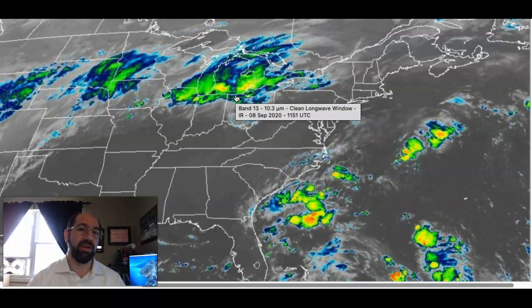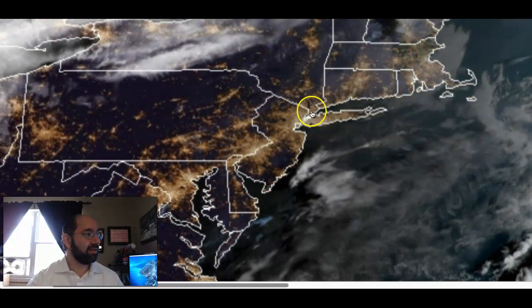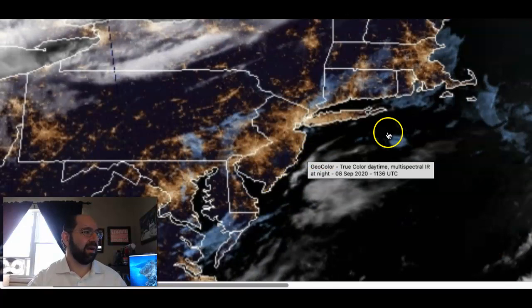A little bit closer to home on our visible satellite picture, you can see the low clouds are moving in from the Atlantic. The mid-level clouds are coming in from the Tennessee River Valley and Gulf Coast. So we get this scattered broken cloud cover feel. And again, watch out for an isolated shower rolling in from the Atlantic Ocean. But overall, a pretty quiet day.